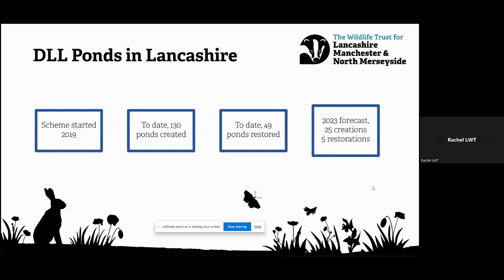In Lancashire, the Lancashire Wildlife Trust is the habitat delivery body for the district level licensing scheme. The scheme is not available in every county in the UK, but it is available in quite a few. And if you're unsure of your habitat delivery body, you can get in touch with me and I can point you in the right direction.